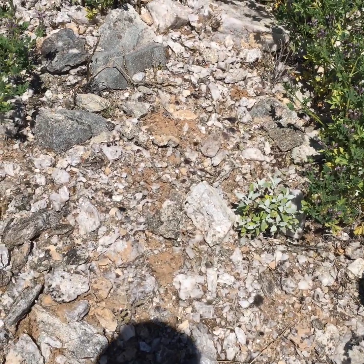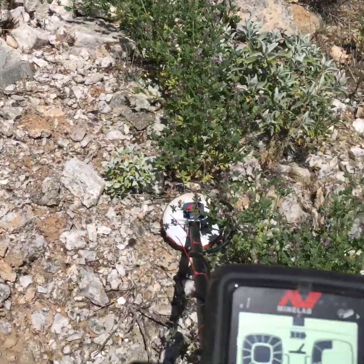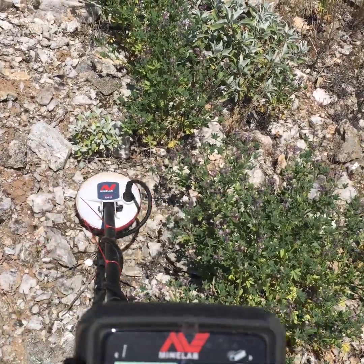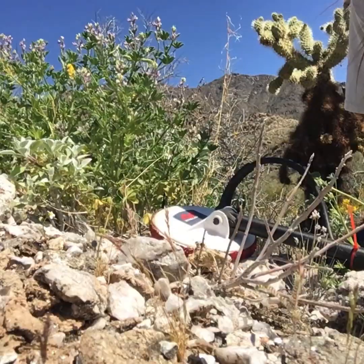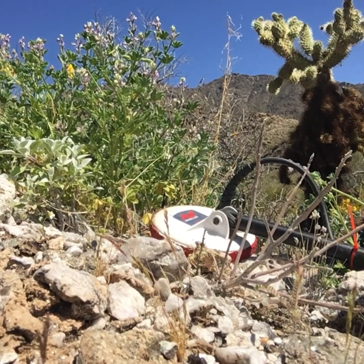That's a pretty good sounding target, saying non-ferrous on the monitor. So let's check it out and see what it is. Be right back. All right, let's see what we got here.